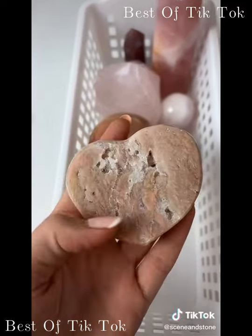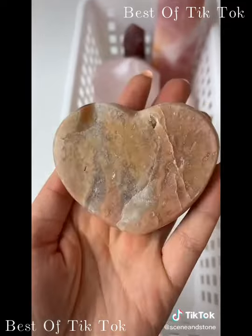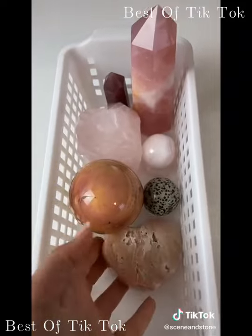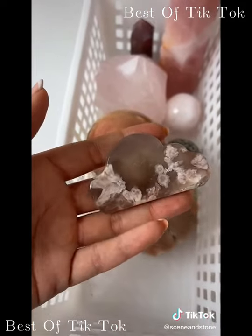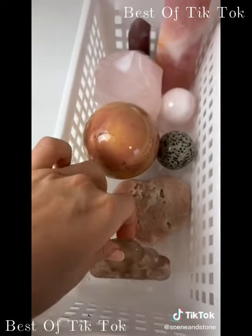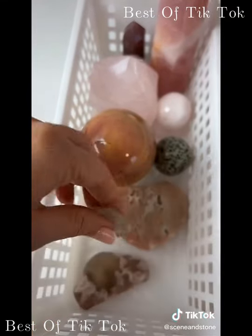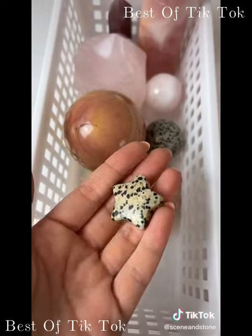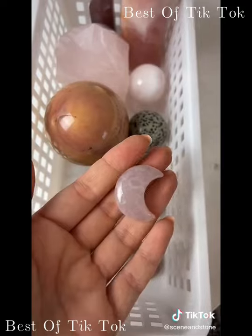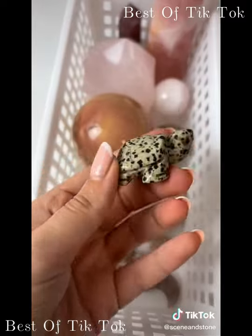For one of our larger items, we're going with this pink amethyst heart carving, which has some amazing druzy pockets. It's really beautiful crystallization. These are a little bit pricier, but so worth it. And then for some other carvings, we're going in with this cherry blossom agate cloud for self-growth and encouragement. And then Maddie's also looking for some carvings, so we're going for a cherry blossom agate star, a Dalmatian jasper star, a strawberry quartz moon, a rose quartz moon, beautiful patterns on this one, a Dalmatian jasper turtle for protection.